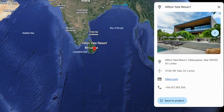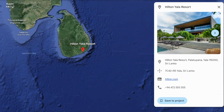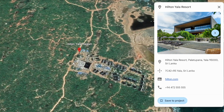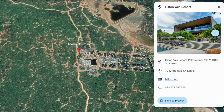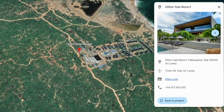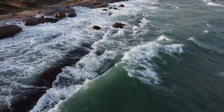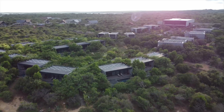Alright, here we are, and there's a lot to talk about, so let's hop right in. Apologies for the long video, there's just so many things I want to say. First up, location-wise, you can see already Hilton Yala Resort. We are in the southeast of Sri Lanka, and you can see that it's a kind of lone standing structure. There's not a lot around it, although they are building a lot of other resorts in the area. Now, Google Maps is not really giving this beautiful area credit, so just have some of the drone shots to see what you can expect at the resort.